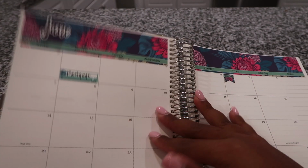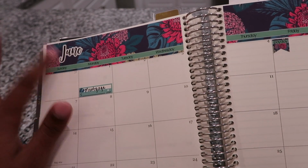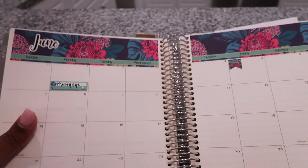And then let me show you guys June, kind of the same thing, but this did have a little space. It kind of looked like that, so I just dropped June right there. Payday flag, bill due sticker, all of that good stuff.